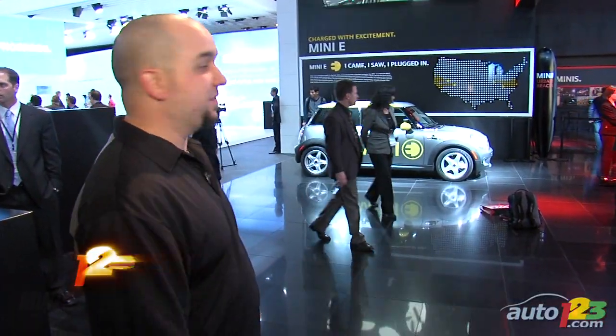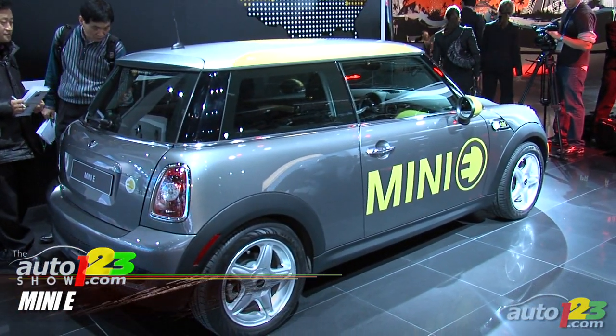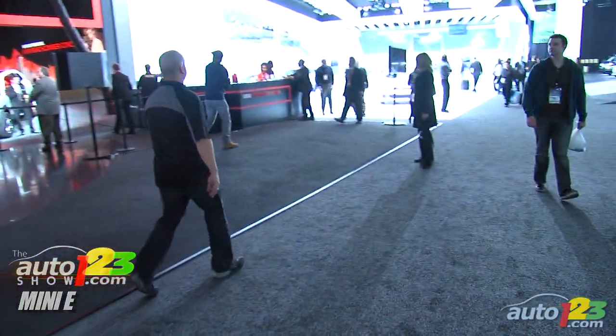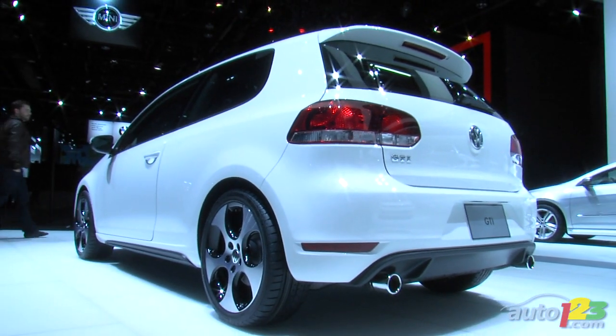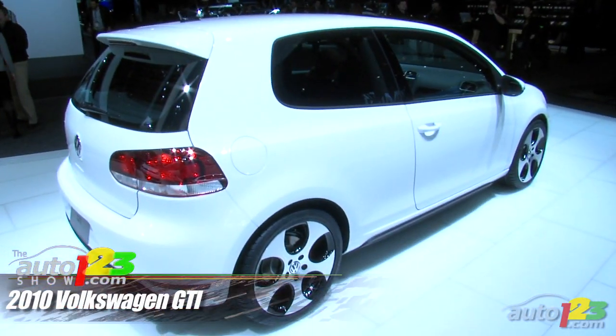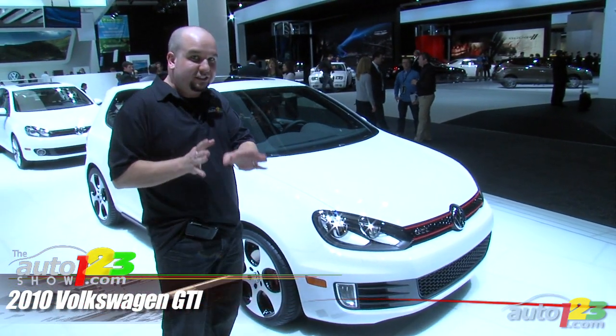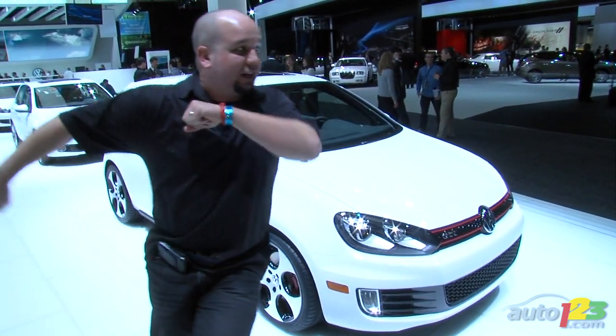There's a Mini E. It's not exactly a car you can buy at the dealership right now, but it is a compact car. It's a premium compact car. This is the Volkswagen GTI. You got the regular Golf as well. Right now, there are no subcompacts for Volkswagen, aka the Polo. Volkswagen are teasing us, you know, they're saying it's coming. Too bad, I'm wasting time, gotta go.